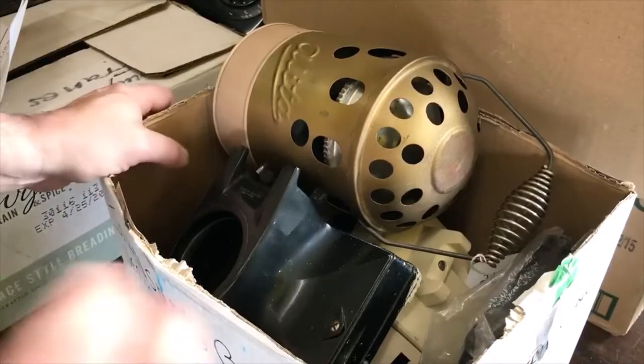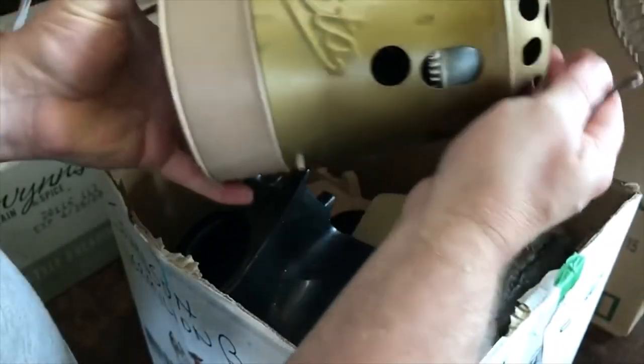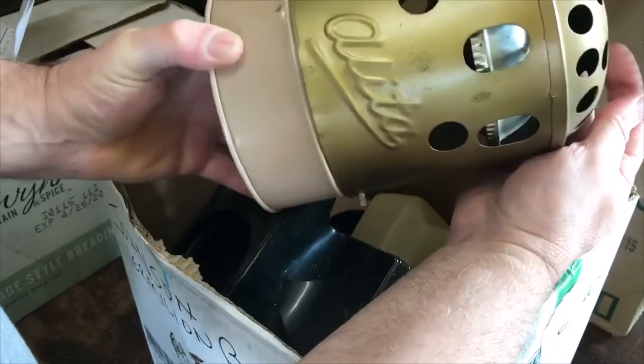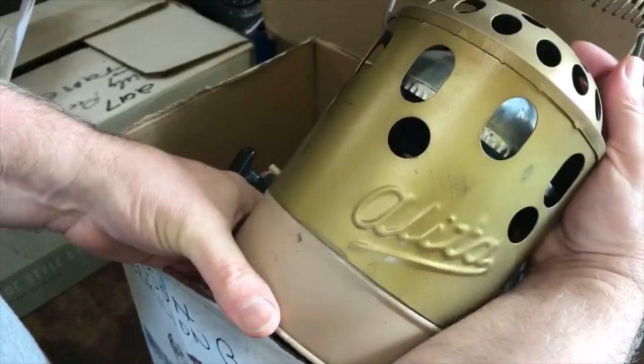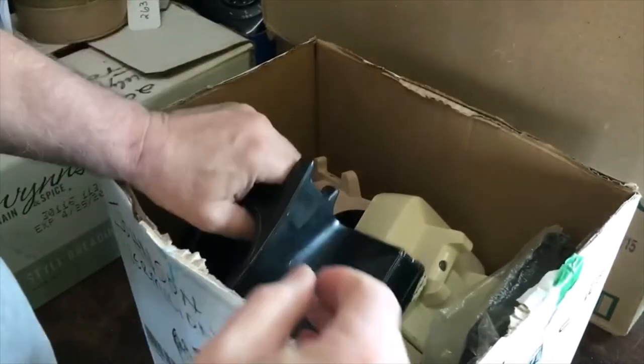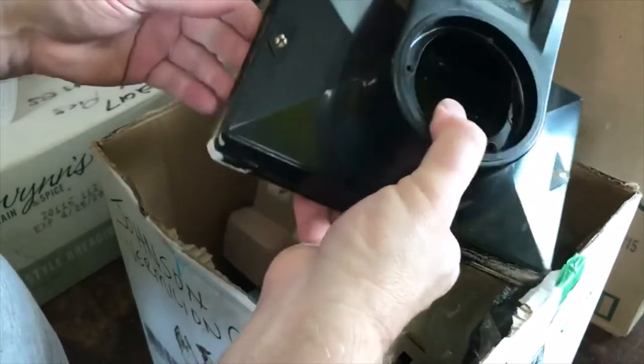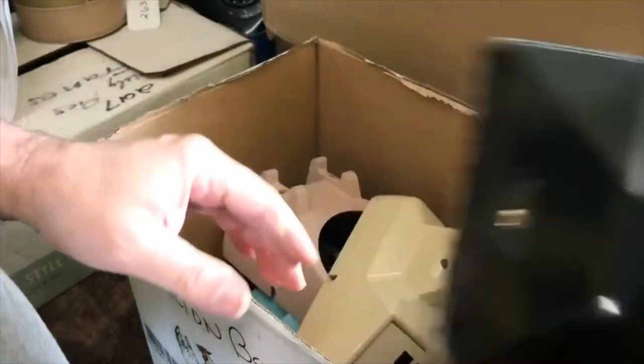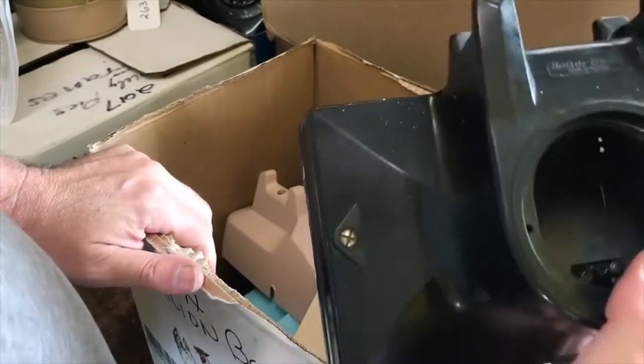So this first box we have, surprisingly, foam parts, and also one catalytic heater. I believe that's what that is, Alita. So it's a heater right there. That was pretty inexpensive. And then phone parts. We've got a nice condition case for a wall mount phone right there.